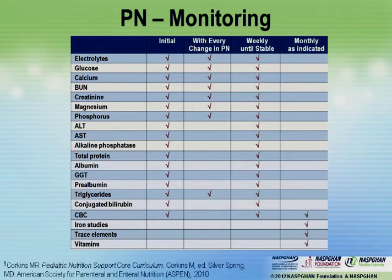Okay. So parenteral nutrition monitoring, again, as a baseline, you should get all the chemistries. How often you should get them, really? Well, when you change things in the parenteral nutrition, you should think about doing that. Certainly for the lipids, you should do that. Electrolytes, you should do that. And then what happens after that?